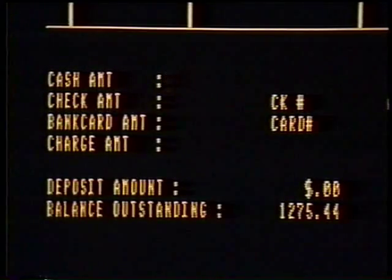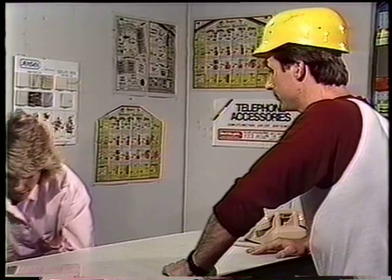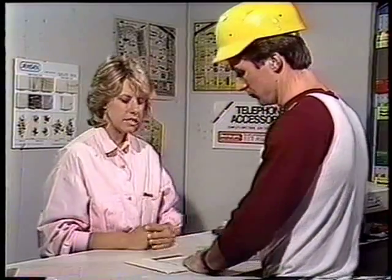The payment fields appear. Fill them in according to how the customer plans to pay. Since this is a charge, you just have to press Enter. The total will automatically be charged against the customer's account. Okay, Tony, sign right here, and I'll call the dock and we'll be all set.